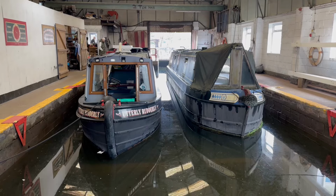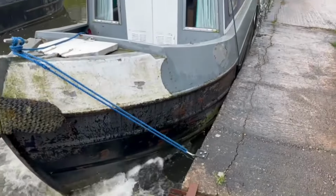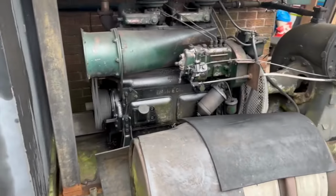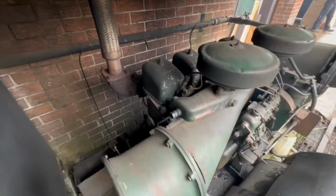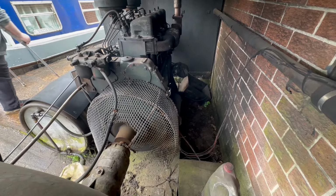So the boys have said, go and take a look outside, go and see what's pumping this water out. So at this point I've edited the volume down a little bit. It is quite noisy, but oh boy is it impressive. Just look at that, look at the mechanics in that. And it's pumping this water out at an incredible rate.